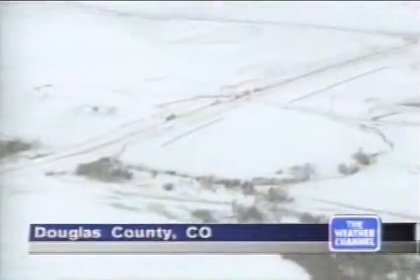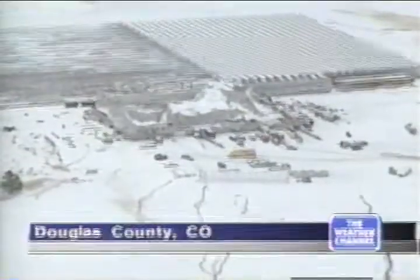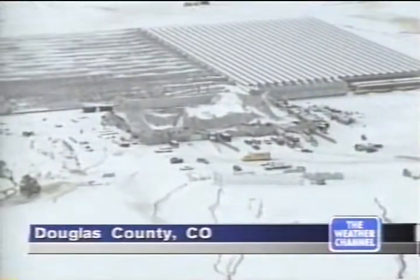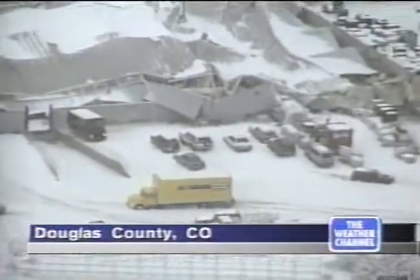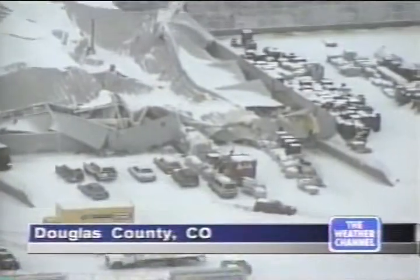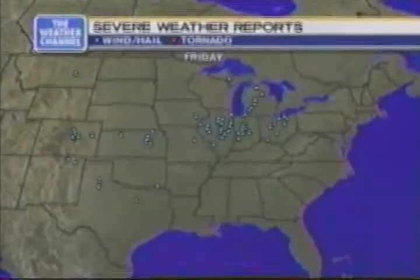This is not snow that you're looking at, it's hail. Several inches of hail fell in Douglas County, south of Denver. There are reports of damage like this roof collapse. Fortunately, no life-threatening injuries. We did understand that there were some people trapped in that particular warehouse or building.